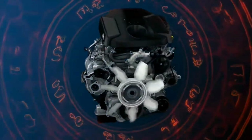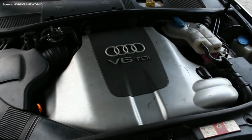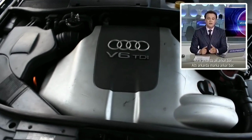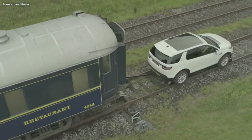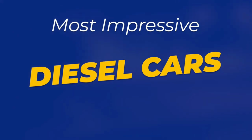Trust petrolheads, diesel engines are the devil's work. They don't rev high, they lack power, and they sound like that Kazakh news anchor. But diesels do excel in other areas, which can still make them the most impressive diesel cars ever.